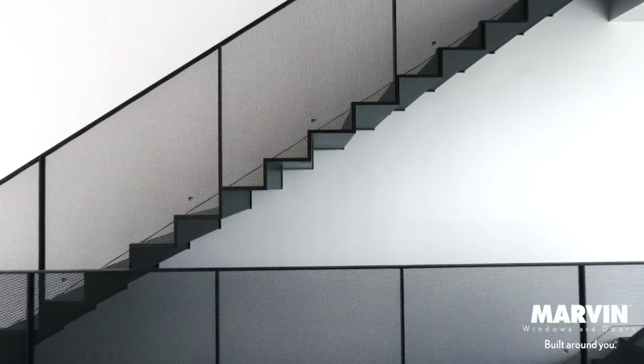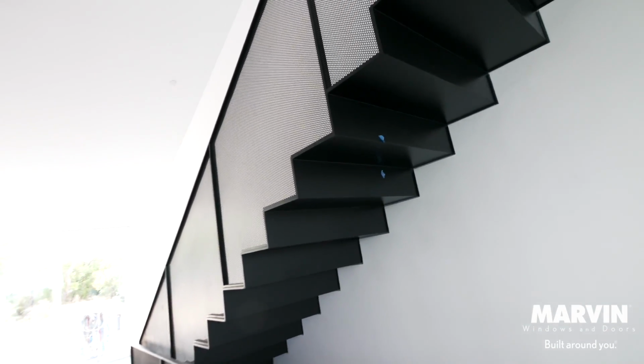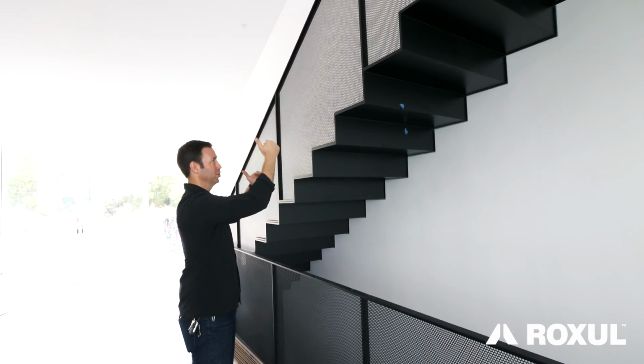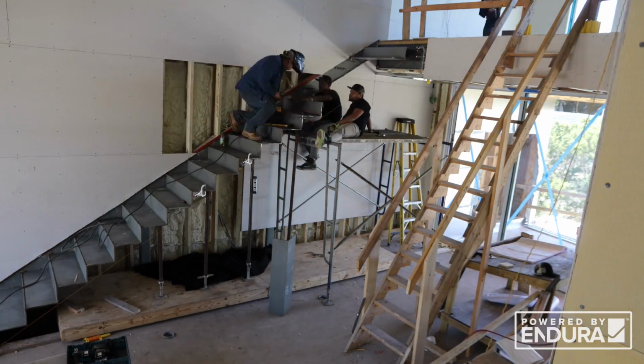Totally floating. These are 1/2-inch plate steel treads and risers. I've got a stringer that's embedded into the wall, and then the welders built this all the way up to the second floor. The steel guys did an amazing job on this.